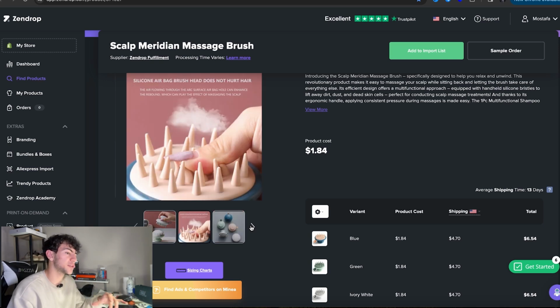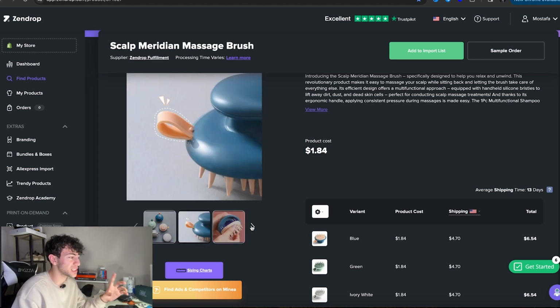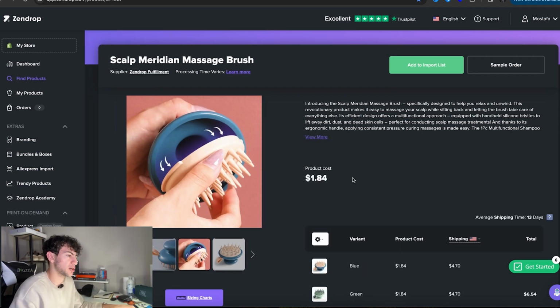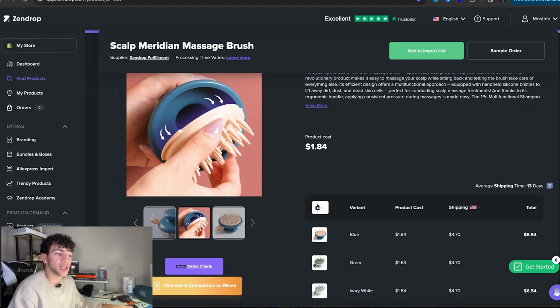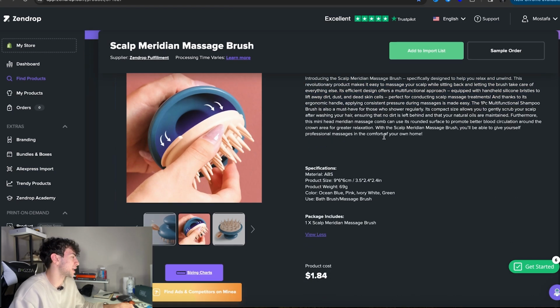And this product is also a breakthrough in personal relaxation and scalp care, because what sets this product apart as a winning dropshipping product is that it's ingeniously designed to provide a relaxing scalp massage effortlessly, allowing the customer to unwind while the brush does all the work. And this product costs just under $2, so again, you have amazing profit margins, and I'm pretty confident that you can build a one-product dropshipping store around this product and make tons of money with it.